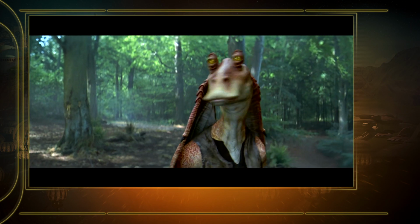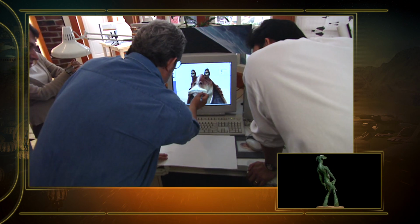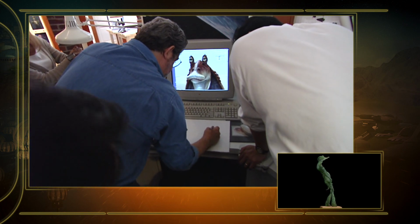Jar Jar is a key character in Episode 1, and he actually was one of the hardest for us, in the sense that he was going to be one of the first pure all-digital characters in a major motion picture. But that aside, design-wise, George had something very specific in mind. You may be able to take that line, which is somewhere right in here, and go.